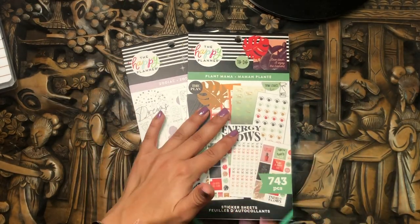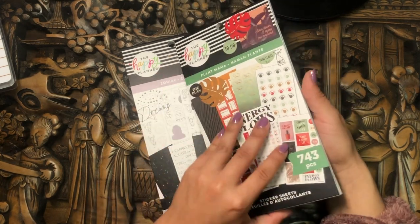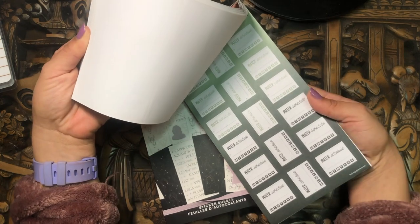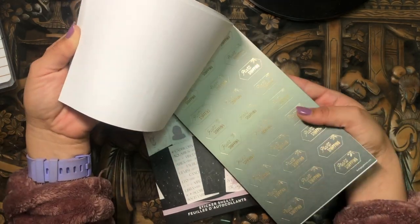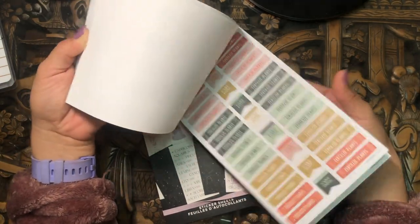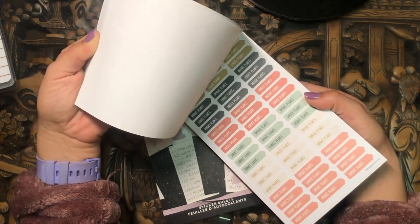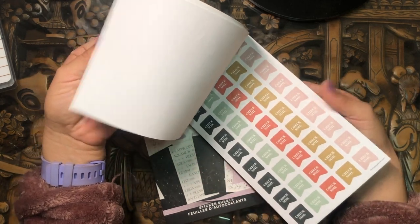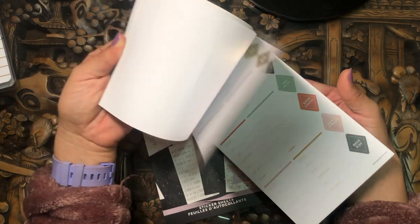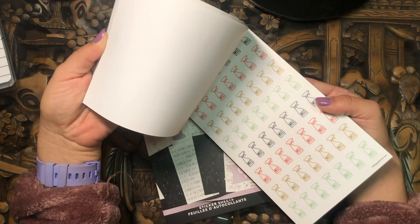And then I picked up this sticker book, which is the Plant Mama sticker book. Of course, I picked up a lot of gardening stuff in this haul, but this is all about gardening. You have water schedule trackers, plant quotes, just functional gardening and plant stuff, repot stickers, rotate plant stickers, clean leaves stickers, trim leaves stickers. So these are super specific to plant care and gardening care.